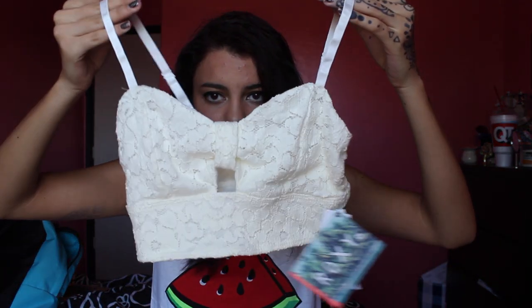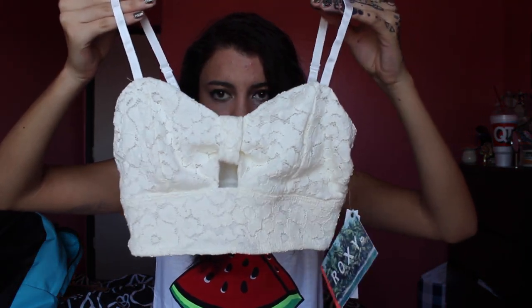So I went ahead and stocked myself up because I think some of these are some really nice fall pieces, and they probably thought that these were summer pieces. No, you can incorporate these into fall. So the first item is this Roxy brand bandeau, and it's so adorable to me.